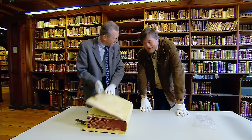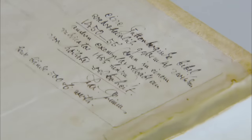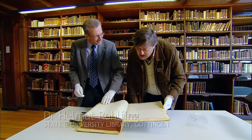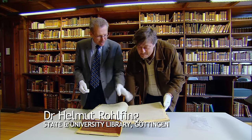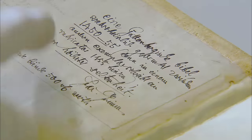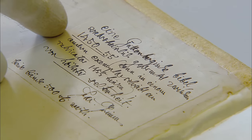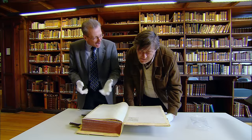You want to have a look? Please. This is actually a remark by Jakob Grimm. Of the famous Brothers Grimm? Yeah, when he was a librarian in Göttingen. It says, eine Gutenbergische Bibel, a Gutenberg Bible. And it says, von höchster Seltenheit, of the highest rarity.